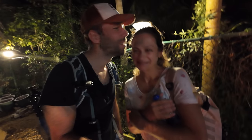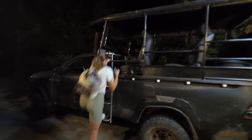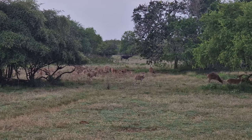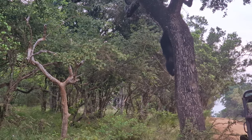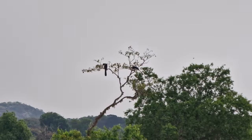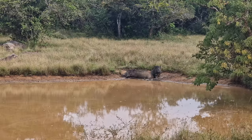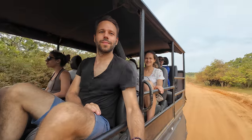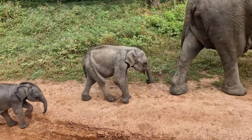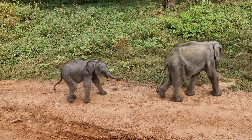At 4:30 a.m., you will leave your accommodation for Yala National Park. Once in the park, be sure to focus and try to spot all the wildlife. We were lucky enough to have seen most of the big ones, like the sloth bear, leopard, elephants, wild buffalo, deer, and so on. And this is without counting all the birds.